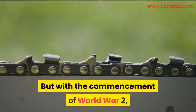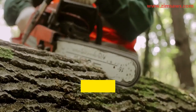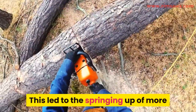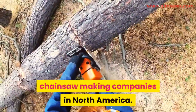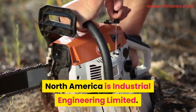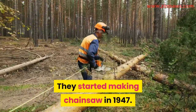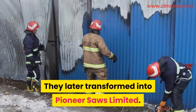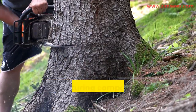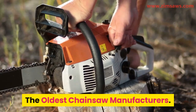But with the commencement of World War II, the purchase of chainsaws from Germany was halted. All the above-mentioned chainsaw developers were from Germany. This led to the springing up of more chainsaw-making companies in North America. Among the oldest makers of the chainsaw in North America is Industrial Engineering Limited. They started making chainsaws in 1947. They later transformed into Pioneer Saws Limited. From there they became part of a new power tools manufacturing company called Outboard Marine Co., one of the oldest chainsaw manufacturers.